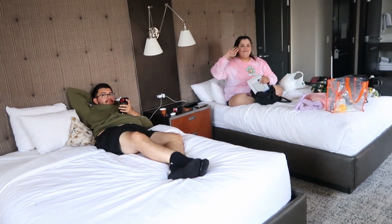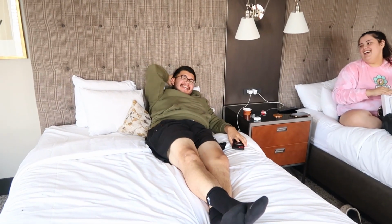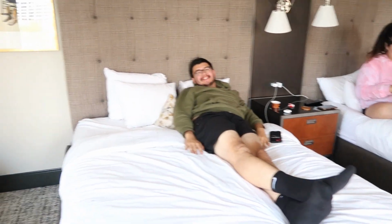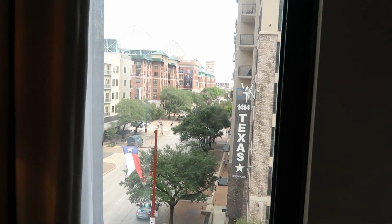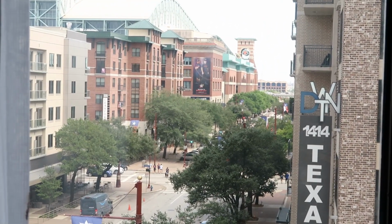What's up, y'all? Hello. We in the H-Town. What you mean you wasn't ready? Anyway, check out our hotel view. Look at that. Straight from our hotel, we can see Minute Maid Park. We'll be there very shortly.